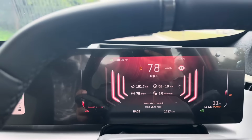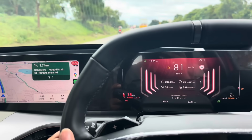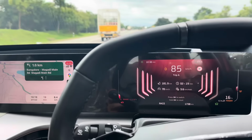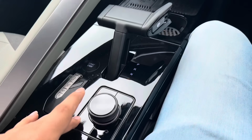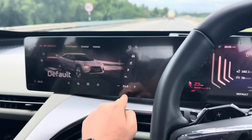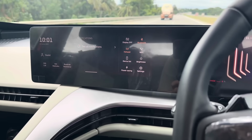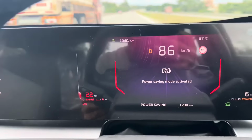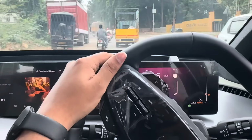It's 18 kilometers. As of now, I'm thinking not to go below 5% of battery because that might affect the battery life. So let me put the driving mode to default and turn on power saving mode. Yeah, the power saving mode is on. It's activated. Not so good news.